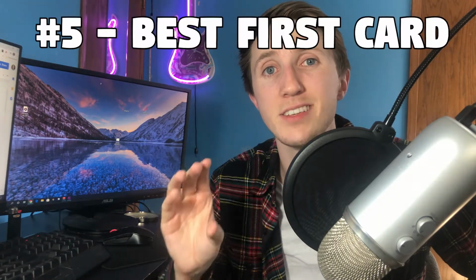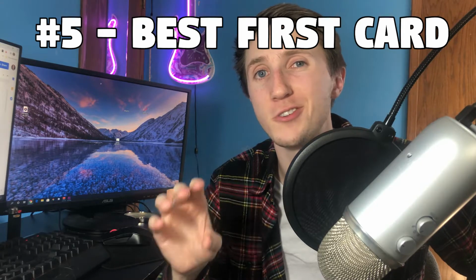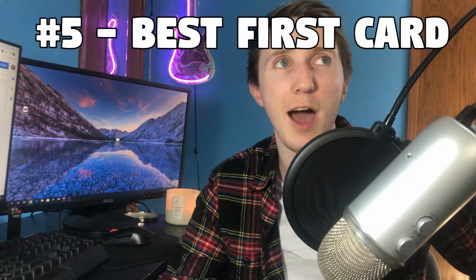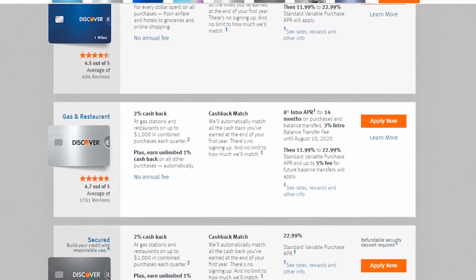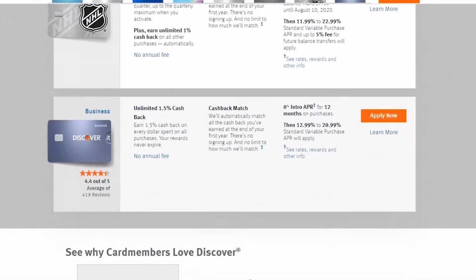For example, number 5 is going to be the best credit card for someone's first card that they've ever owned. Now, I'm a little smitten about this card because it's actually the first one I ever had and ever got in my possession, but it's going to be the Discover It Student Cashback card. Because of course you need about 20 different Discover It cards just to confuse all first-time card owners out there. I don't know what they're thinking.